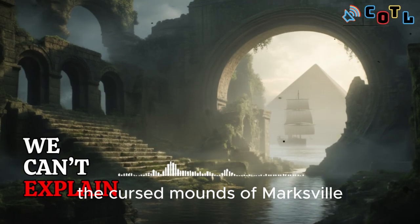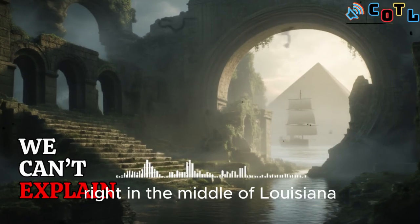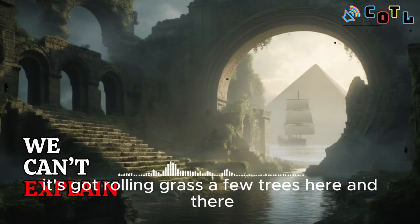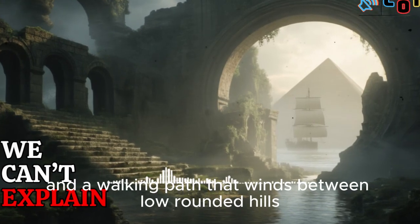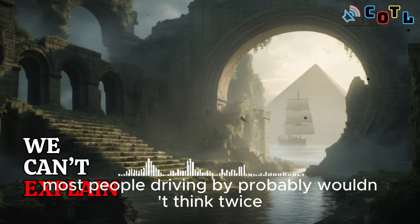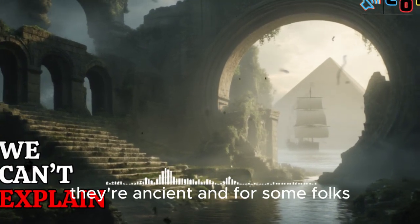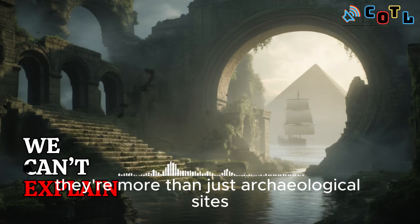The Cursed Mounds of Marksville. In the quiet town of Marksville, right in the middle of Louisiana, there's a small park that doesn't look like much at first. It's got rolling grass, a few trees here and there, and a walking path that winds between low, rounded hills. Most people driving by probably wouldn't think twice. But those hills aren't just part of the landscape. They're ancient. And for some folks, they're more than just archaeological sites.